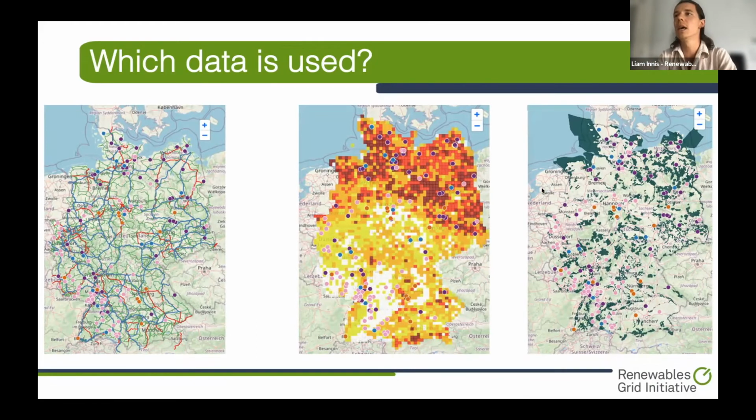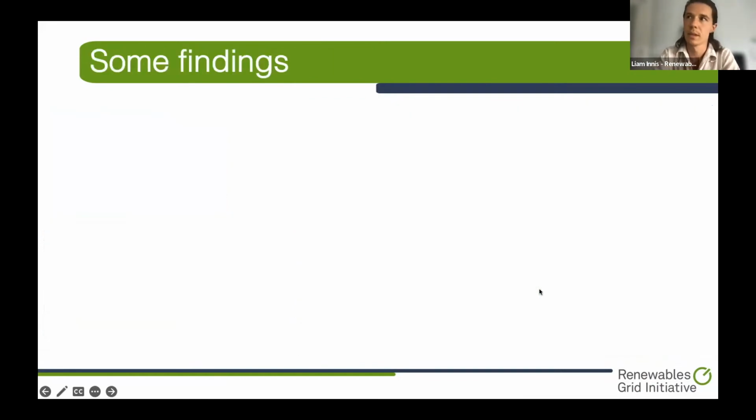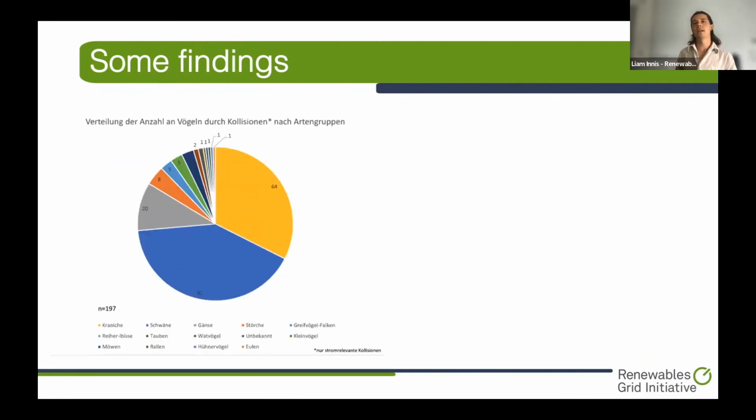And as you see, the points on the map represent a find. As I said, this helps us to paint a more accurate, up-to-date picture of where we're at with regard to the issue of collision and electrocution in Germany. And here are some findings which are not necessarily surprising. This reflects a lot of what Eric and Dominique said.